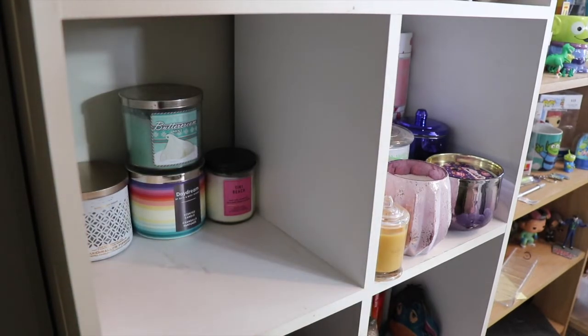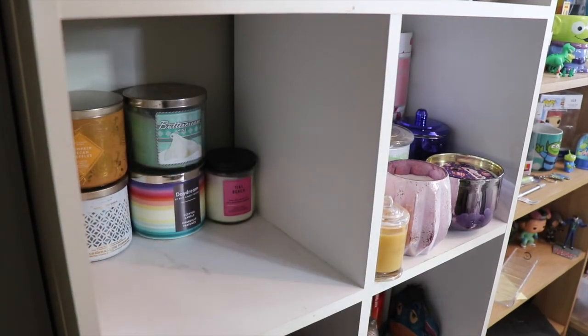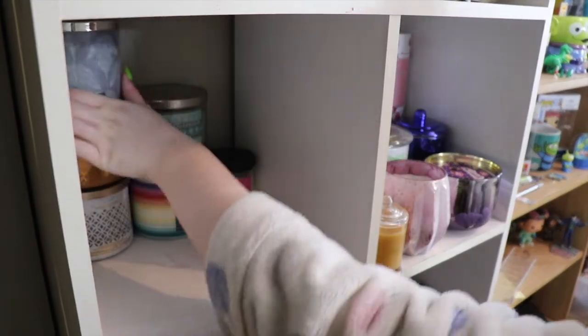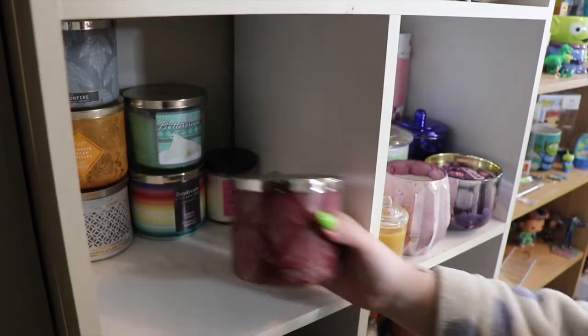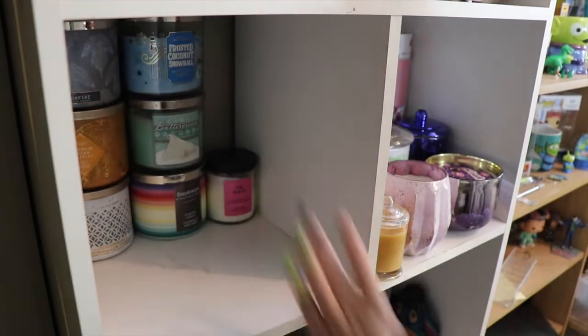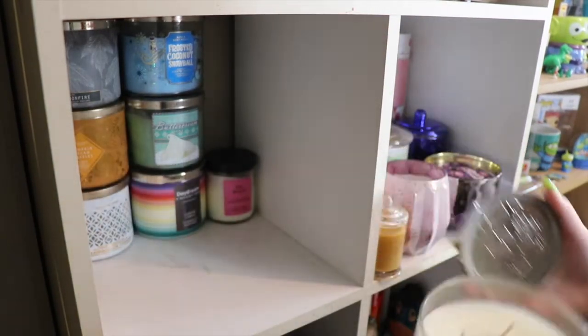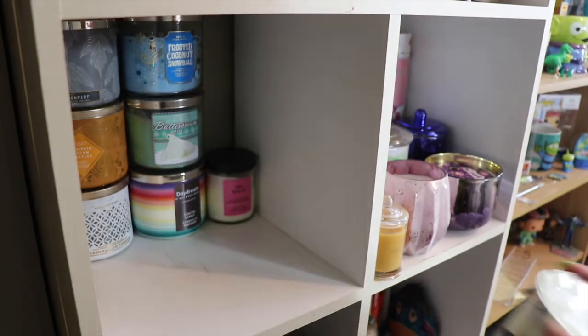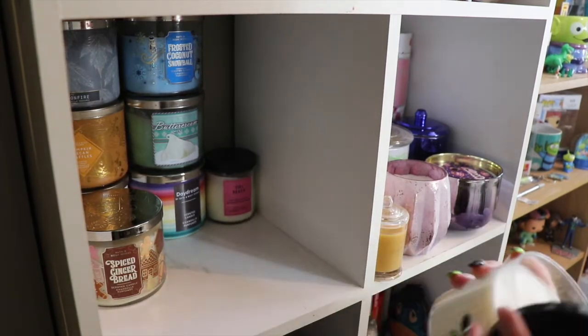Okay, so the first one I have is Pumpkin Pecan Waffles. That isn't new, that's one I've been burning for a while. We have Pumpkin Bonfire. I have Apple Weather, I think I might take that inside as well. Have Frosted Coconut Snowball. Oh, that smells so good. We have Spiced Gingerbread. Leave that one here for now. We have Autumn. Might take Autumn inside as well.